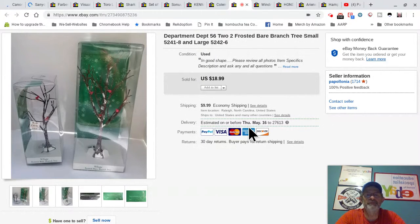Okay, here is something, Department 56. Boy, oh boy, I've seen these things. This Department 56 are the ceramic houses that people put under their Christmas tree at Christmas time, obviously, with a light bulb in the back, or not under the tree, on tables, on displays. I have seen these things, prices fluctuate all over the place. Now, these are not the house. This is not the house. This is 2 trees, obviously. But I've seen these prices go all over the place. I've seen them spike up. I've seen them spike down to nothing.